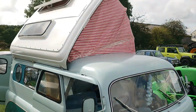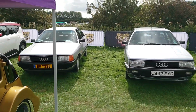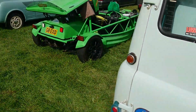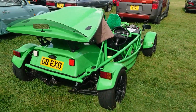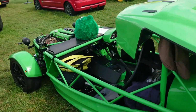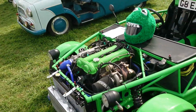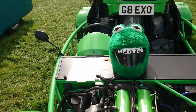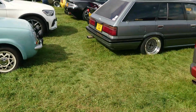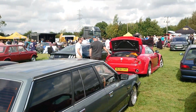Bedford Dormobile, one of the original camper vans. Some Audis out the back here. So that looks to me a bit like an Ariel Atom. But let's have a look. Oh no, it's a kit. Some very different stuff around here. Some Mustangs at the front there.